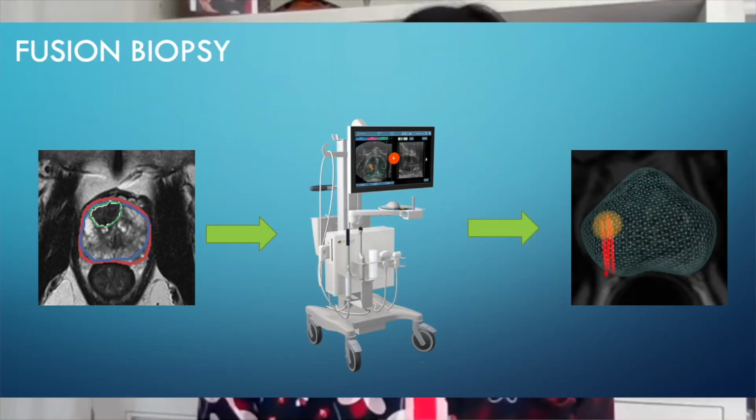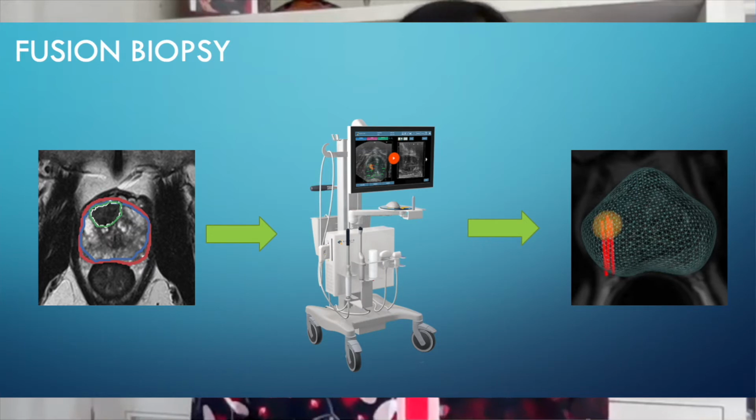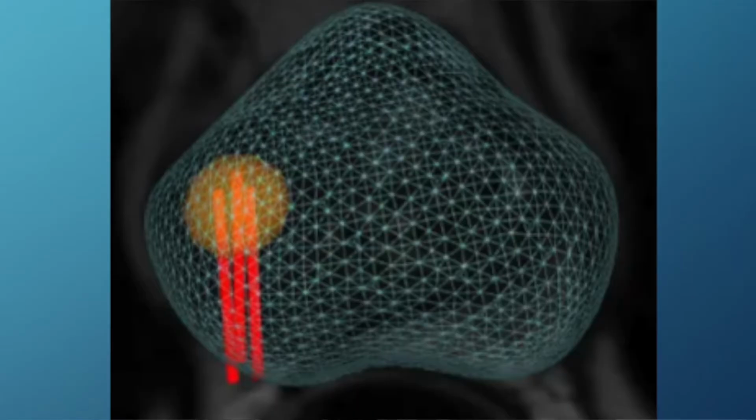And I know that they are now moving to using something called fusion biopsy, where you can use the MRI images, feed them into the ultrasound machine that you're using to do the biopsy, and that will help you when you use the ultrasound to target a specific lesion. And that relies totally on being able to interpret the MRI well.